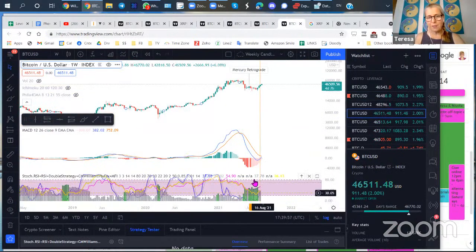The Williams VIX Fix is a great indicator of when the market's turning around. Look at the number of green candles it gave us to indicate, look guys, we're at the bottom, we're bullish again. But the last couple of candles have not been green, even though we're going up. So that could be a lead indicator, like on the weekly, that the market is softening and we're about to get one of these smaller corrections.